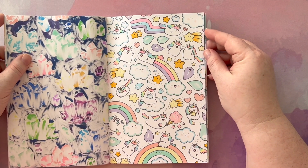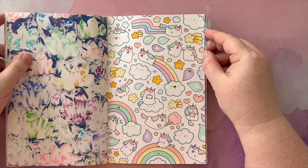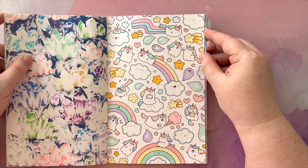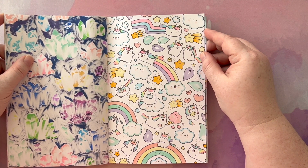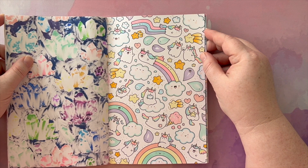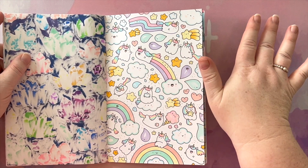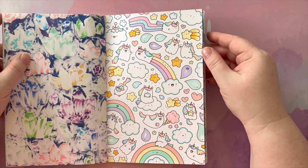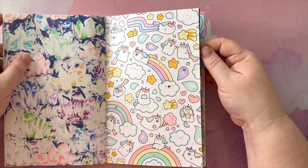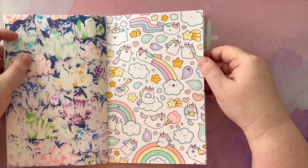This is a simple page, just with a lot of white, but some color, and I like that you can still get a great looking page even with a lot of white space. I think sometimes as colorists we feel like we have to fill the whole page with color, but we really don't have to. It can be very effective with white space as well. Cute little unicorn ghosts.